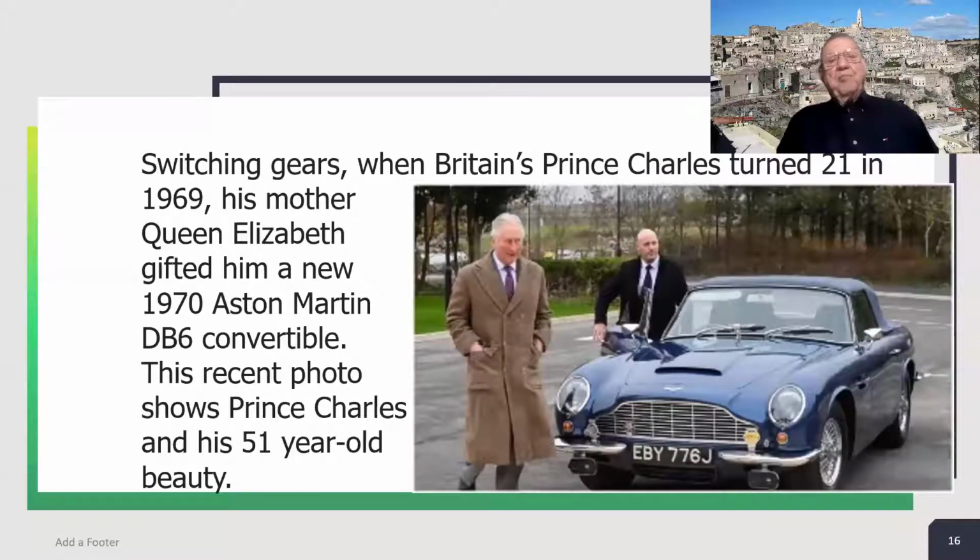Switching gears, when Britain's Prince Charles turned 21 in 1969, his mother, Queen Elizabeth, gifted him a new 1970 Aston Martin DB6 convertible. This recent photo shows Prince Charles and his 51-year-old beauty. Boy, I'd love to have that car.